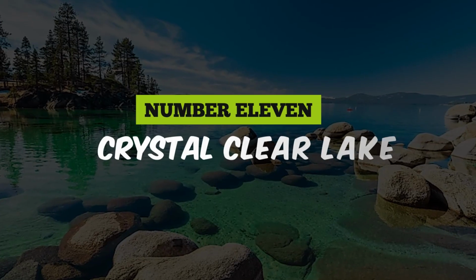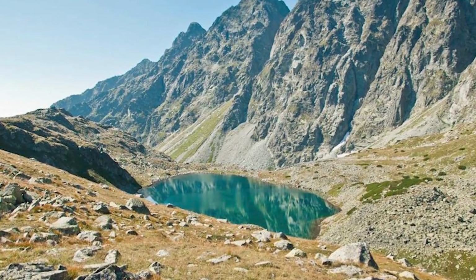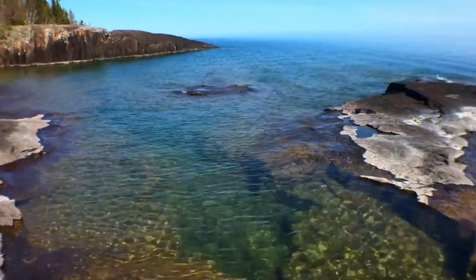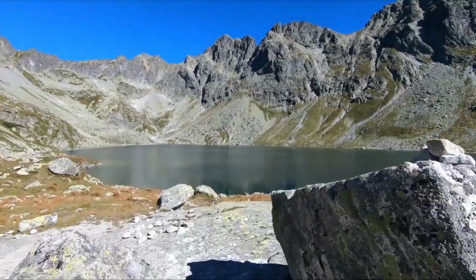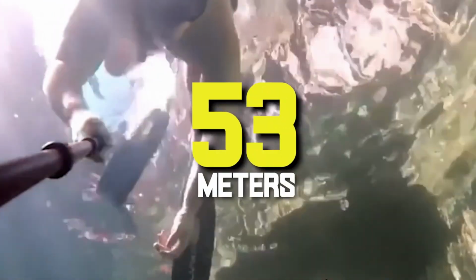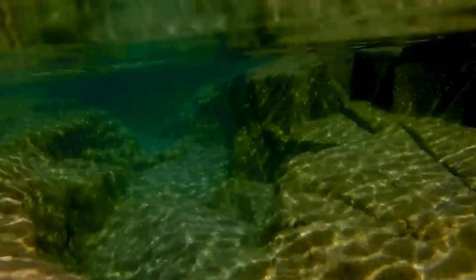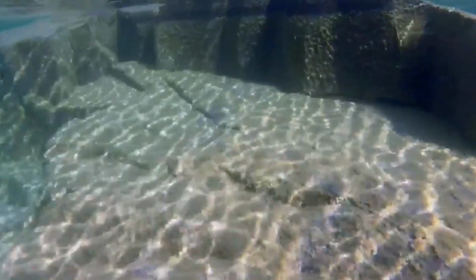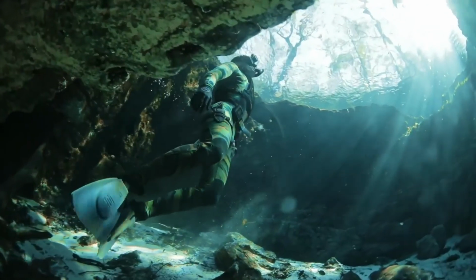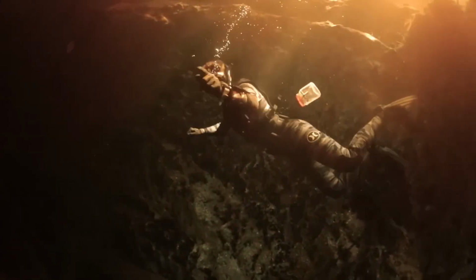Number 11. Crystal Clear Lake. The Crystal Clear Lake, called Velkajenkovo Plaso, is in the High Tatras in Slovakia. It's the biggest and deepest glacial lake there, going down 53 meters below its calm surface. What makes Velkajenkovo Plaso special is how clear its water is. You can see down as far as 12 meters, which is amazing. It's like looking through a window into a whole other world underwater.